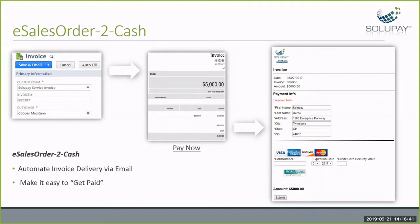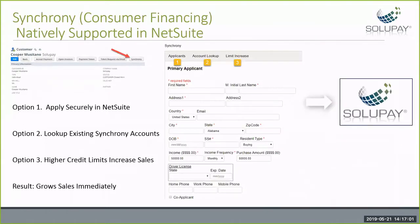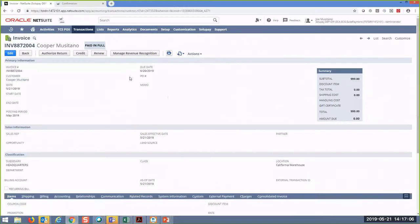We also did this with e-sales orders. So we had another client that really didn't want to have their staff accepting payments over the phone in their call center. So instead, they wanted to basically email sales orders out of NetSuite with a payment button as well. Okay. So again, all these are options available to our folks out there in the marketplace. It's part of our bundle. It's standard in our bundle, actually, at the end of the day.